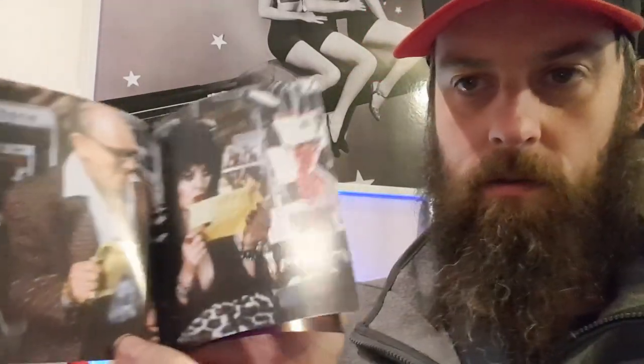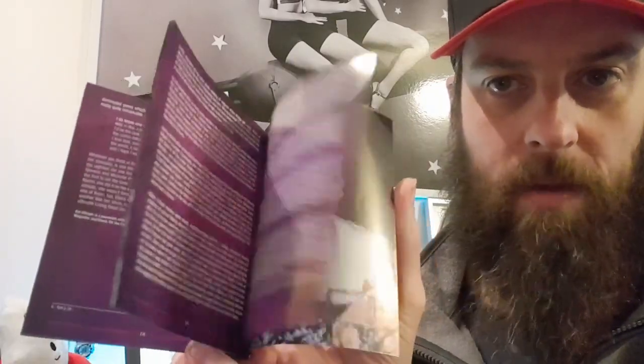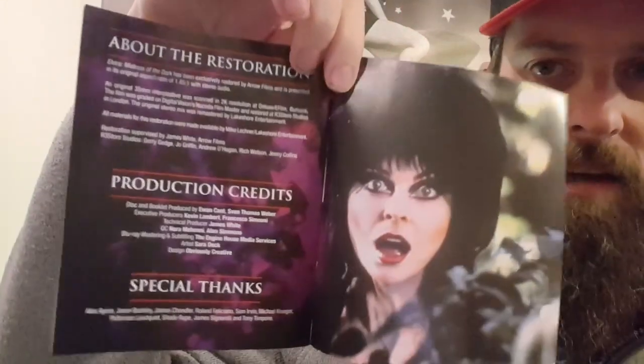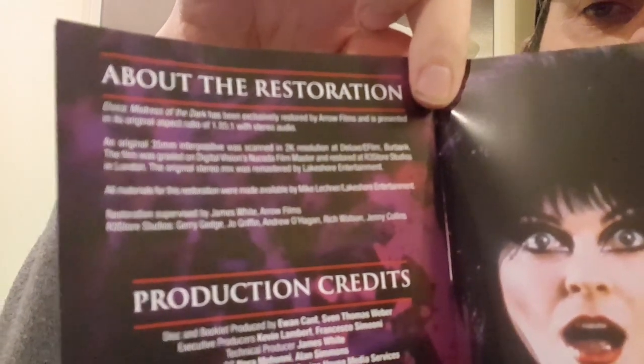The book itself features an all new essay or two on the production of the film, some lovely stills as you can see. It's a nice looking little package as you'd expect from Arrow. Right at the back, you've got some technical information about the restoration. Don't know if you can read that, but you can pause it and maybe read that there. It's what you expect from Arrow.